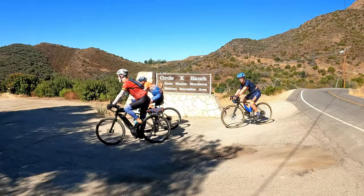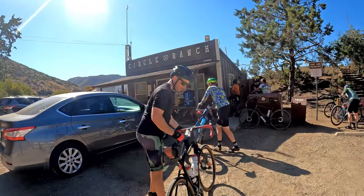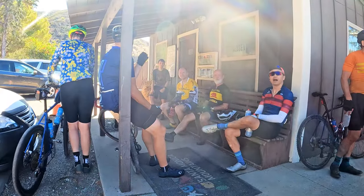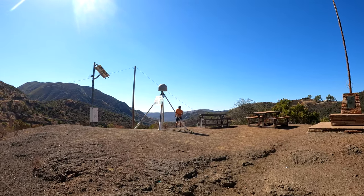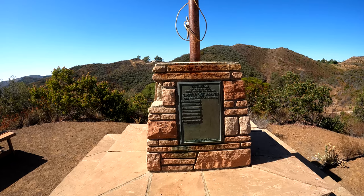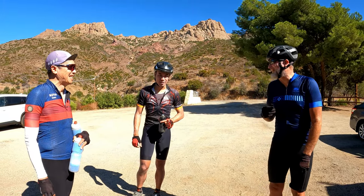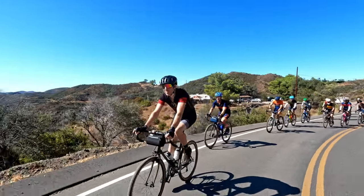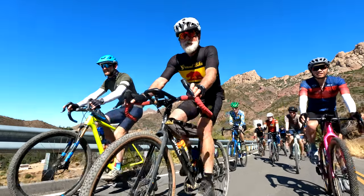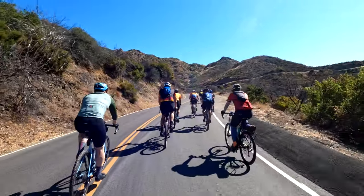But the fun let up coming into Circle X Ranch, where everyone moseyed in for some H2O and kicked up our heels a bit. It might look like ground control out back, which used to be a Boy Scouts camp, now serving for other outdoor adventures. Unfortunately, there's still some climbing rolling out of Circle X, and it may be on the pitchier side, but it's only a mile of road vert ahead.